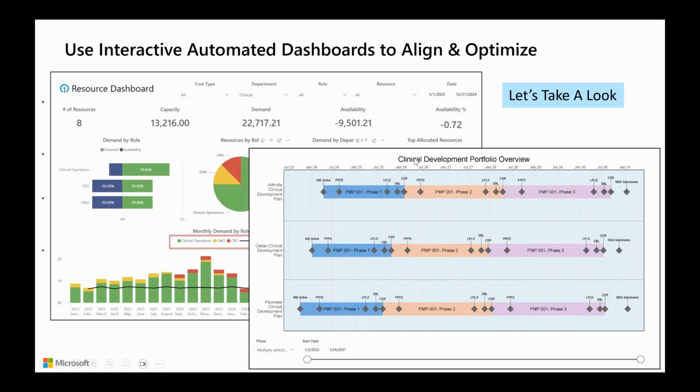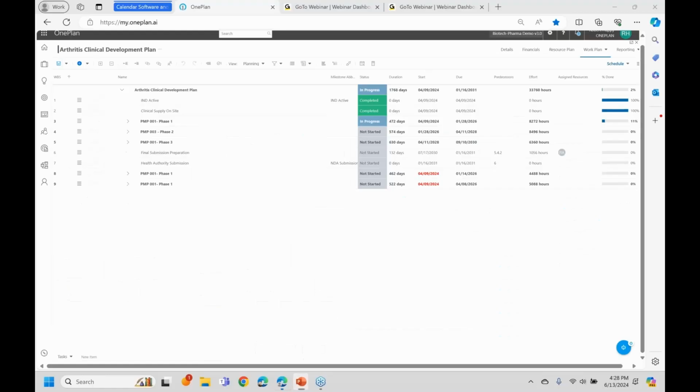Or here's a clinical development portfolio overview where you can see we're going across 3 key programs, and we have the milestones loaded up with some common terminology, whether you call it first patient in or first patient first dose, etc. And so you can get these kind of views to help you align on what's going on from a big picture, or you can drill down to the level of detail that you need to. So let's go take a look at that, folks. Just go back over here for a second.